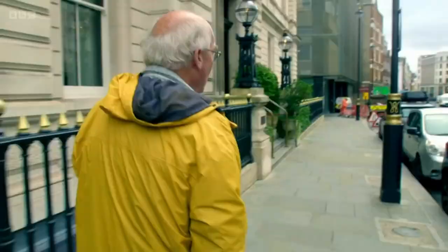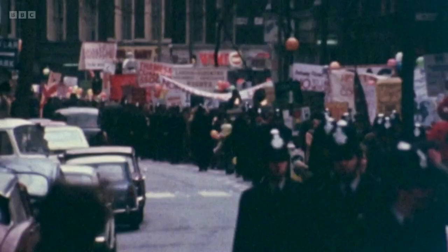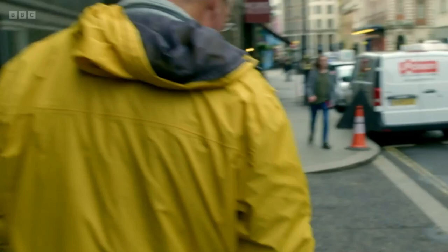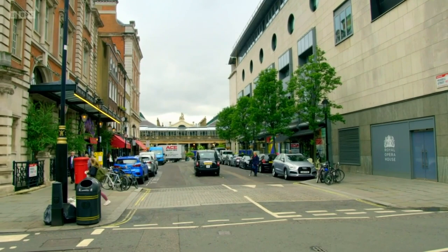This on the right used to be the Opera House costume rooms. A lot of people there helped us with our banners and made things. This is a higgledy-piggledy medieval street pattern developed very arbitrarily. And suddenly, we're now looking across into the main entrance hitting the square. Well, actually, it's a piazza.